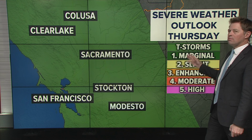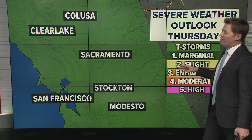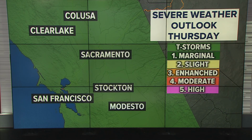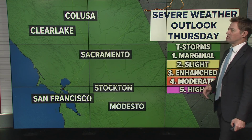Looking ahead for tomorrow, when you get the instability and even some peaks of sunshine, that's your threat for thunderstorms. And this includes everybody. It literally could happen anywhere because that's the core of the storm that I showed you off the coast. That's when it's moving through our area. So from the Bay Area to the coastal range, the valley floor, the foothills, that's where we could see some pop-up thunderstorms, including heavy rain, lightning, and also some hail.